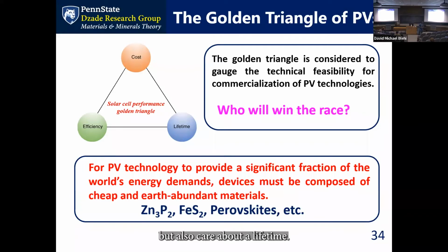But we also care about lifetime. I want to make sure that when I buy the solar panel, it doesn't break down tomorrow or after 1 year. Typically, for crystalline silicon, we want to look at over 20 years. We want to use them as long as possible. So this becomes the challenge we all face. A material may be so efficient, but the lifetime is so terrible. It may be so cheap, but maybe it doesn't give us the efficiency we want. So we're juggling all this. It's a three-way puzzle we are fixing, trying to optimize all three parameters at the same time.